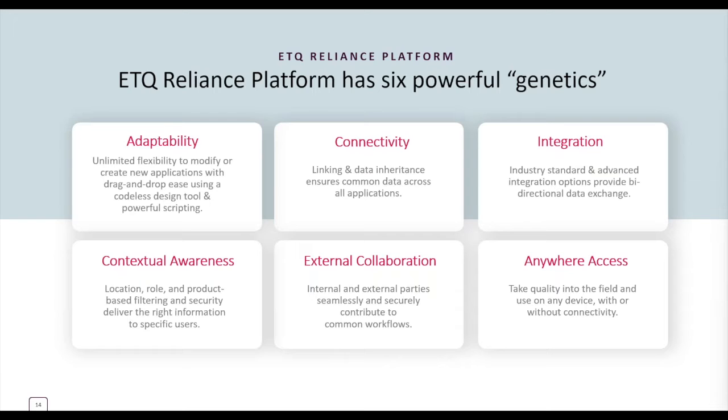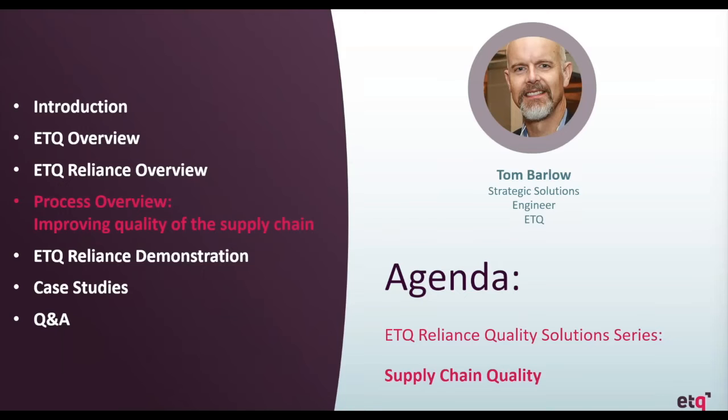So I wanted to take a few moments to discuss these six platform genetics, because you'll probably notice that I'll refer to them during our demonstration and discussion. And it's also what makes our system so powerful and really peerless in this industry, because there's nothing else that we're aware of out there that has this degree of power and flexibility to extend outside to your external collaboration suppliers as well. So that's the story that I wanted to tell about the platform capabilities. So let's now discuss the process story.